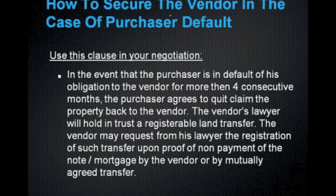The vendor's lawyer will hold in trust a registrable land transfer. The vendor may request from his lawyer the registration of such transfer upon proof of non-payment of the note mortgage by the vendor or mutually agreed transfer. So what I'm saying here is that, Mr. Vendor, I don't want to be in default. Here's what I'm going to do. I'm going to sign a quit claim. I'll sign a registrable transfer of land.